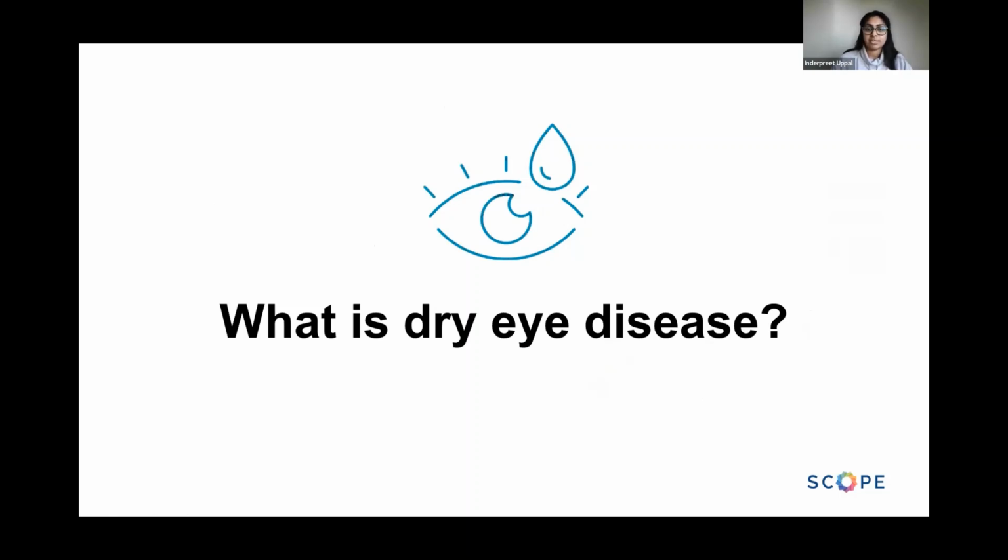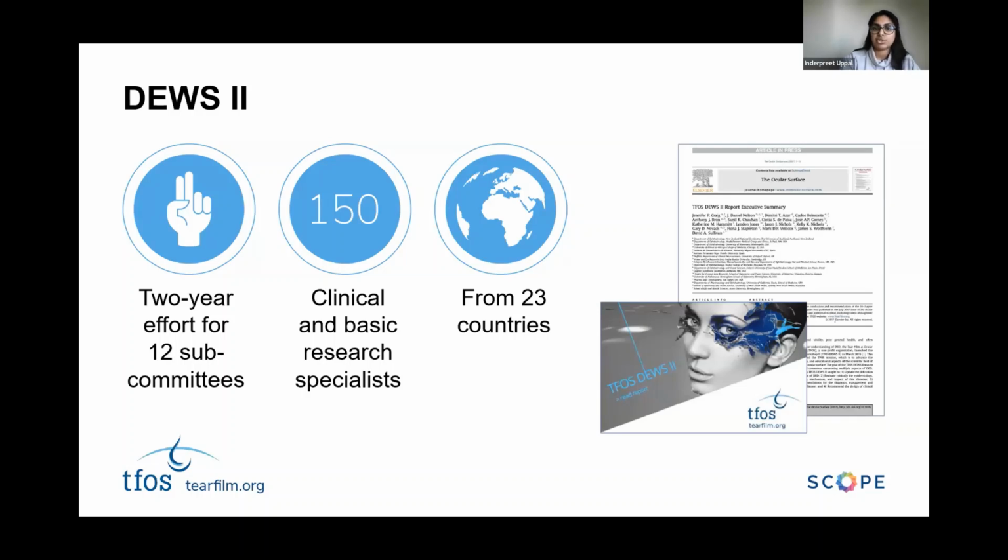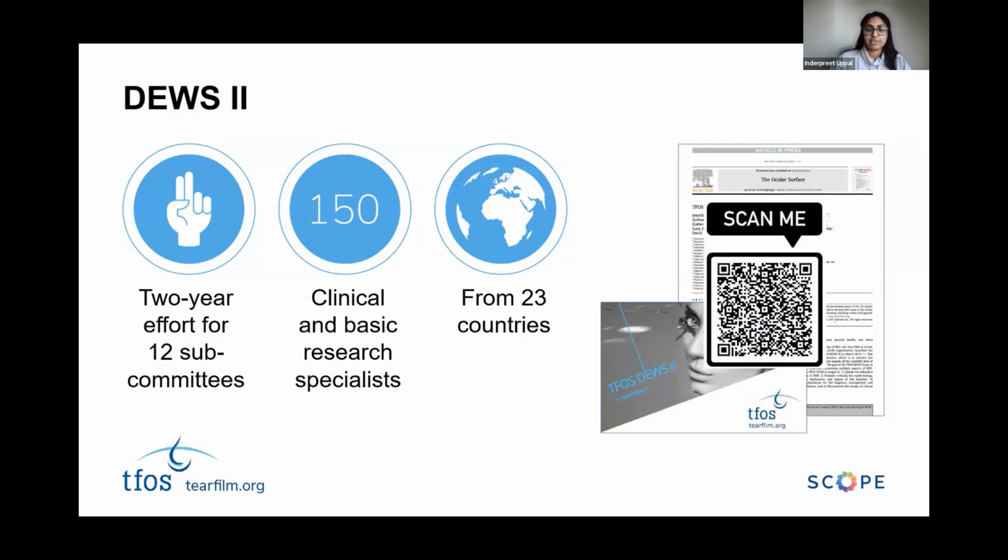What we look at here at Scope is the research, and there was some research done about 5-10 years ago now, called TFOS DEWS 2. This is a dry eye workshop where 150 clinical and research-based specialists in the field of dry eye took 2 years, and looked at how they diagnose and manage dry eye in their countries. From 23 countries, they compiled this research paper to give us what we call a dry eye Bible, telling us how to diagnose and manage dry eye disease. You can have a read of it. I think the full article is about 600 pages, but don't worry, there's a 12-page summary that I've put on a little QR code for you there if you're interested in knowing a little bit more.